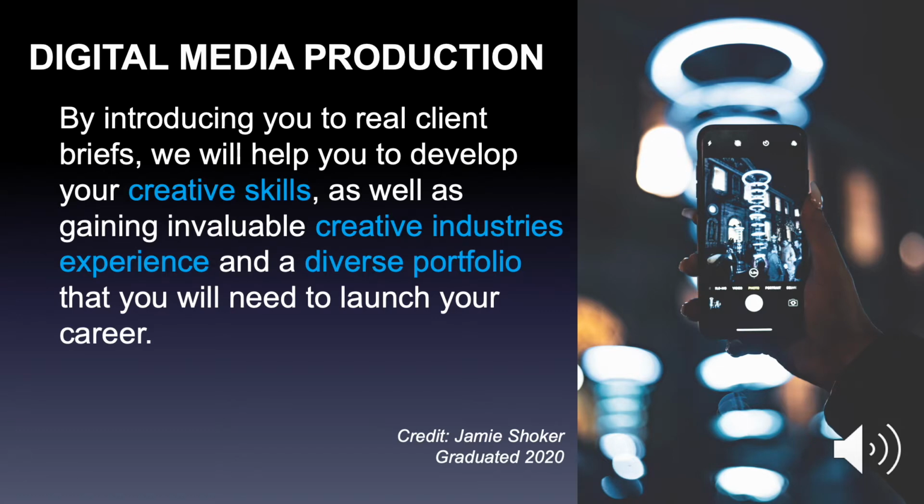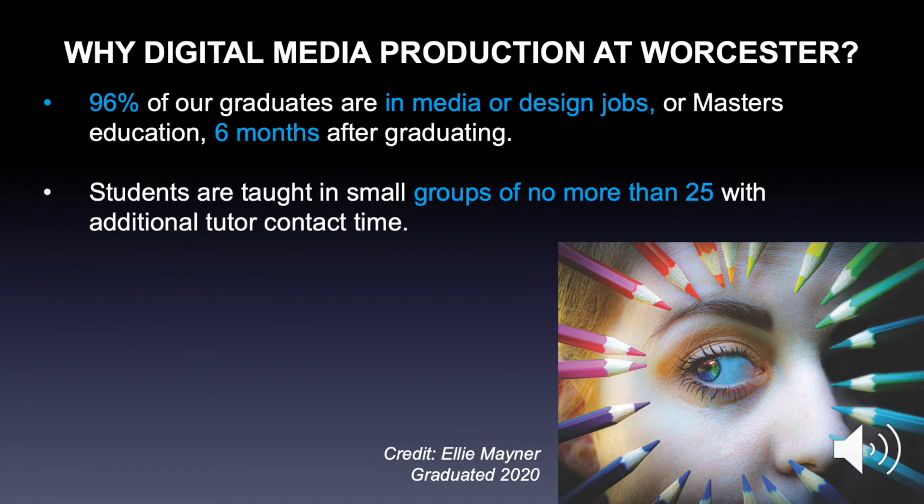The course includes live client briefs all the way through the 3 years of the course to help you to develop your creative skills and also to give you invaluable experience of working within the creative industries. Of course, you will also be developing your portfolio so that you'll be ready to launch your career. We're very proud of our employability statistics, with 96% of our graduates being in media or design jobs within 6 months of graduating, and of course some go on to master's education rather than straight into employment.